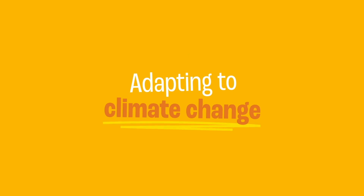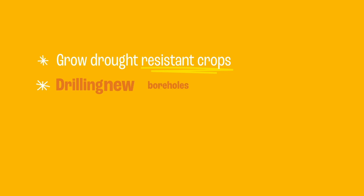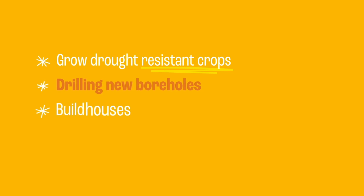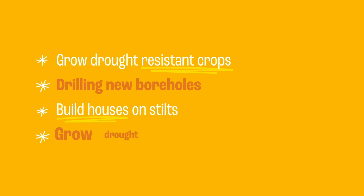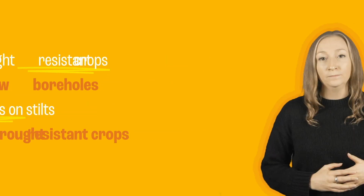Adapting to climate change. There are lots of different ways that people can adapt to the effects of climate change. They can grow drought-resistant crops, which can survive with less rainfall. We can drill new boreholes to reach water trapped deeper underground. We can build houses on stilts so that they aren't destroyed by floodwaters. And we can create flood defences which stop floodwater from reaching communities.